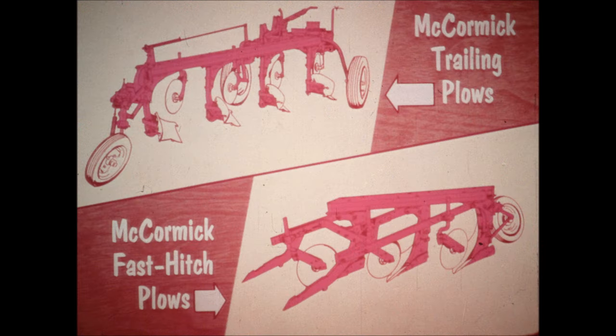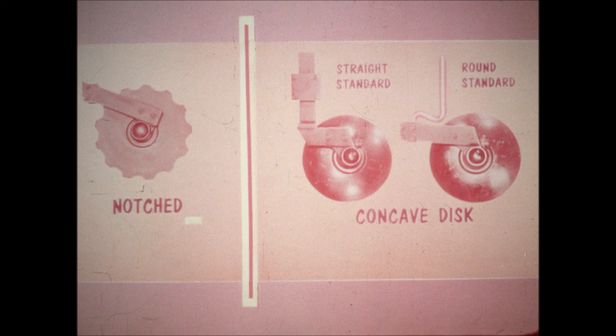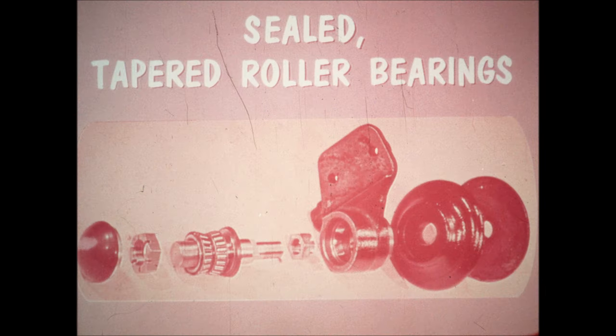With a complete line of trailing and fast hitch plows, you can choose the model that best fits your own requirements. And for every model, there's a wide range of accessories, including an almost unlimited selection of plow bottoms, and a choice of colters and jointers, so essential to good plowing results. You can have either the standard model colters or Harvester's deluxe precision bearing models, notched, plain blade, or concave disc, any combination that fits the job. Sealed, tapered roller bearings assure long, trouble-free service. Need only seasonal servicing.